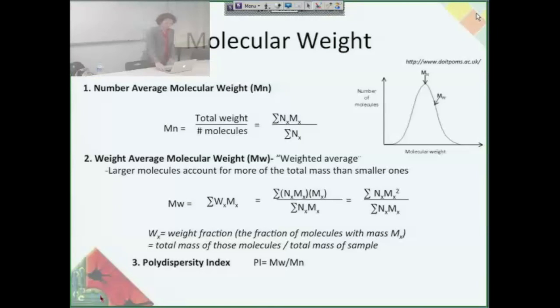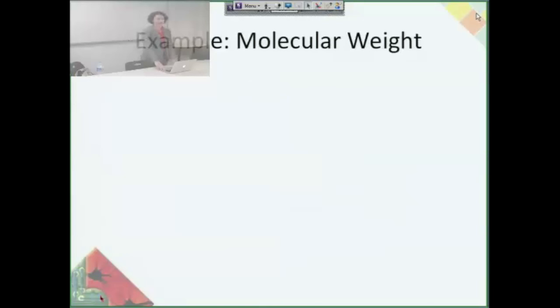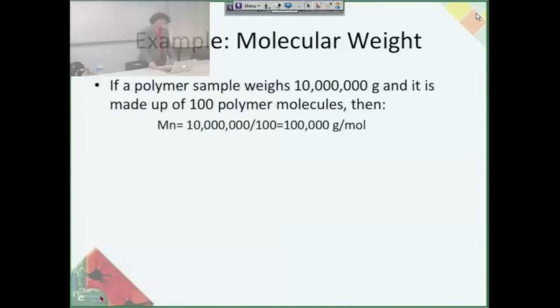But because I think this is important and confusing, I have an example of how to calculate molecular weight. So if you make a polymer and then you weigh it and it weighs 10 million grams, and you know that it's made up of 100 polymer molecules, which you can determine using gel permeation chromatography, then you can calculate the number average molecular weight by just doing 10 million divided by 100. The average molecular weight is 100,000 grams per mole. So that's the number average.